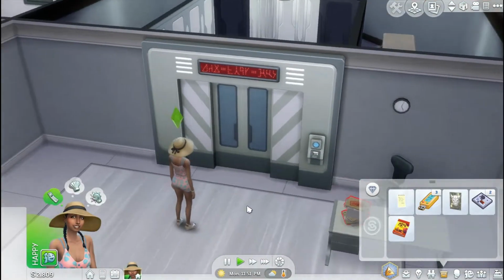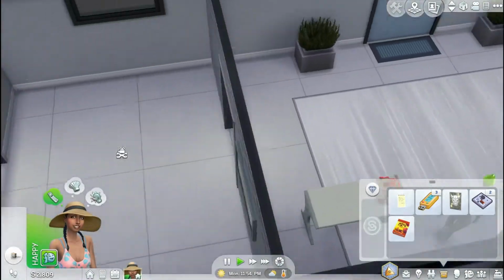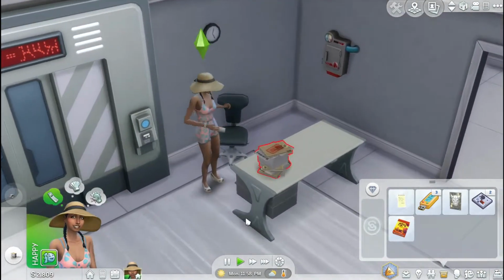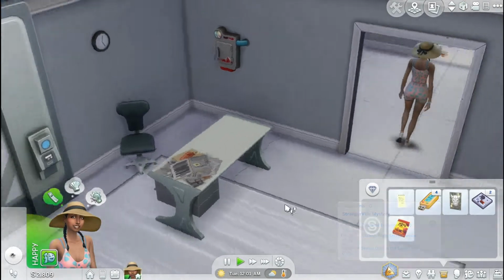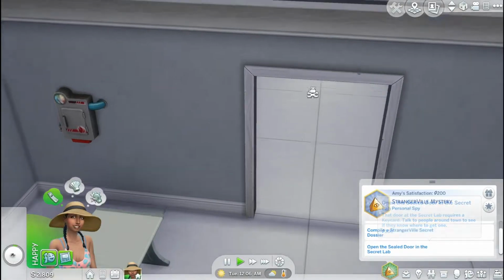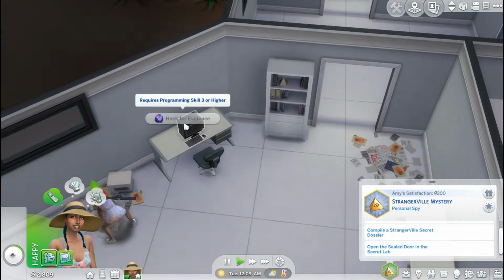Okay, so there's some files. Search for evidence here. That's for sure what we are gonna do. Also here, search for evidence. 100%. Suspiciously blurry photo. Okay, we got a photo. What do we have to do? We have to gather 15 pieces of evidence, compile a StrangerVille secret dossier and open a sealed door in a secret lab. Okay. So we can do some of that.